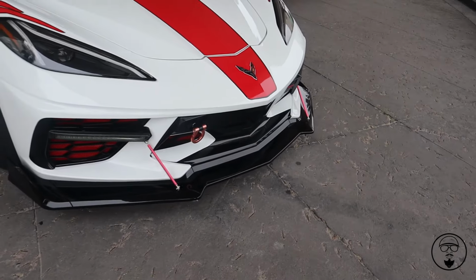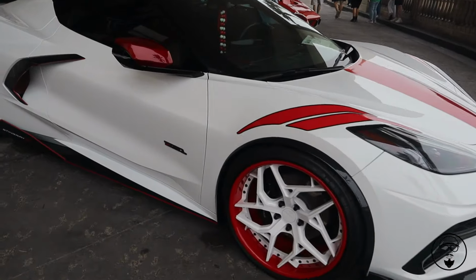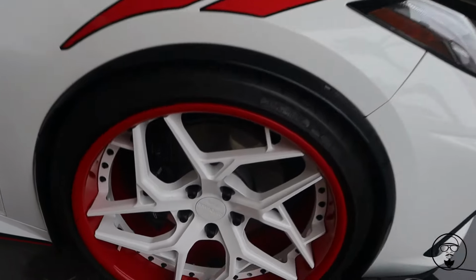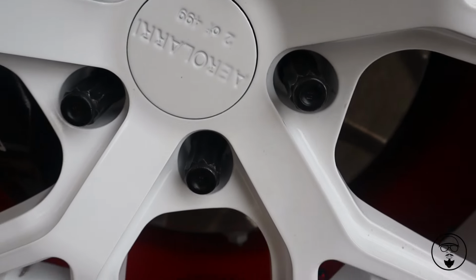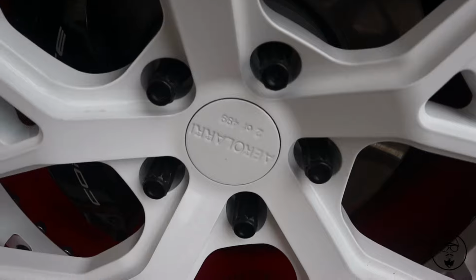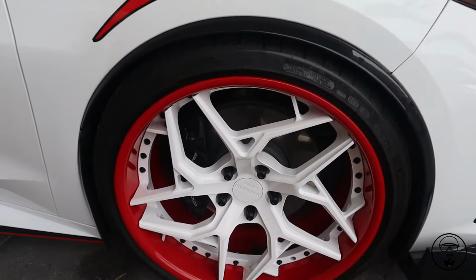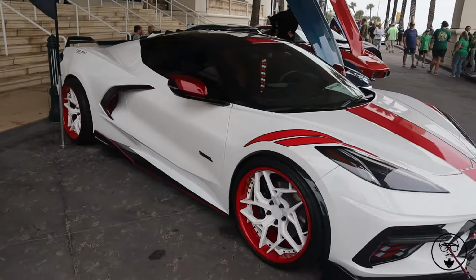Rose gold tow hook in the front. Love that wheel offset. And the wheels are, ding, ding, ding, ding, you guessed it, Arrow Larry's. This is two of 499. Shout out to my boy Arrow Larry, the guy who made my custom wheels.